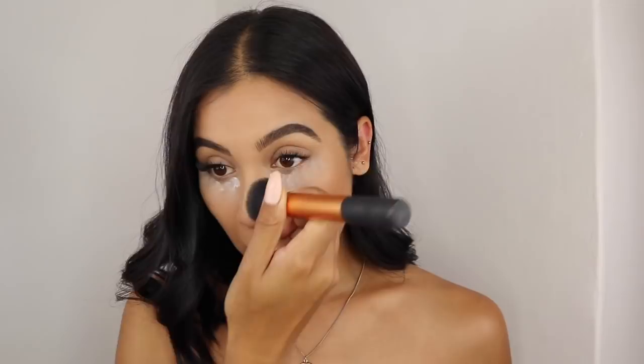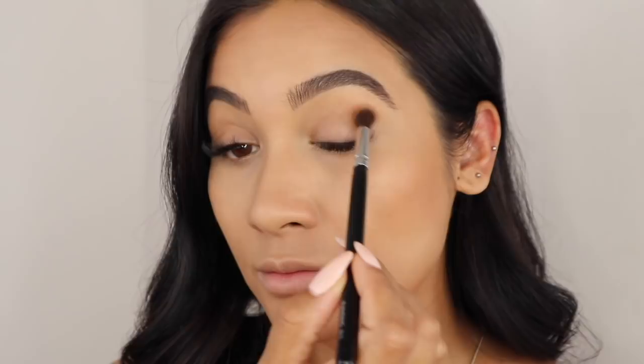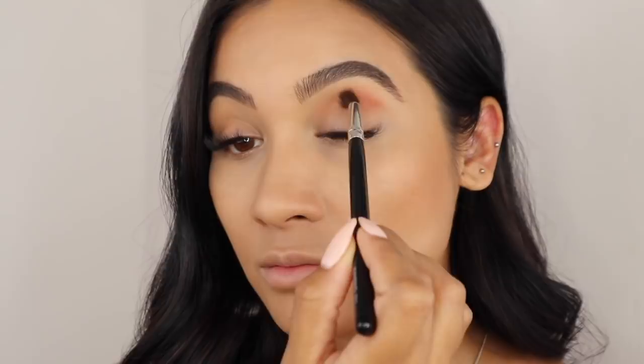Alright, brows are done. So my concealer's dried a little bit onto my foundation, so I'm just going to set it with some loose powder. So the first shade I'm going to use is from the NYX Ultimate Warm Neutrals palette, and I'm going to be using the shade over here. And I'm just going to take that color all the way to the very inner corner as well.